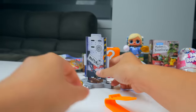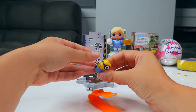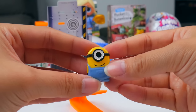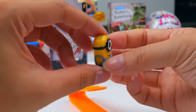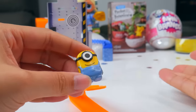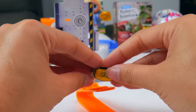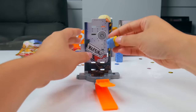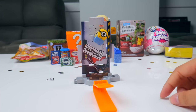Kerplunk! So it stuck to something, but it came off and it didn't stick to the board. Our one-eyed minion, I think this is Steve, maybe? Or Bob? Maybe Carl. I don't know, they all look the same and they all have the same names. I just want it to stick. And then we go Kerplunk! Kerplunk plop. Oh yeah, it stuck to my board.